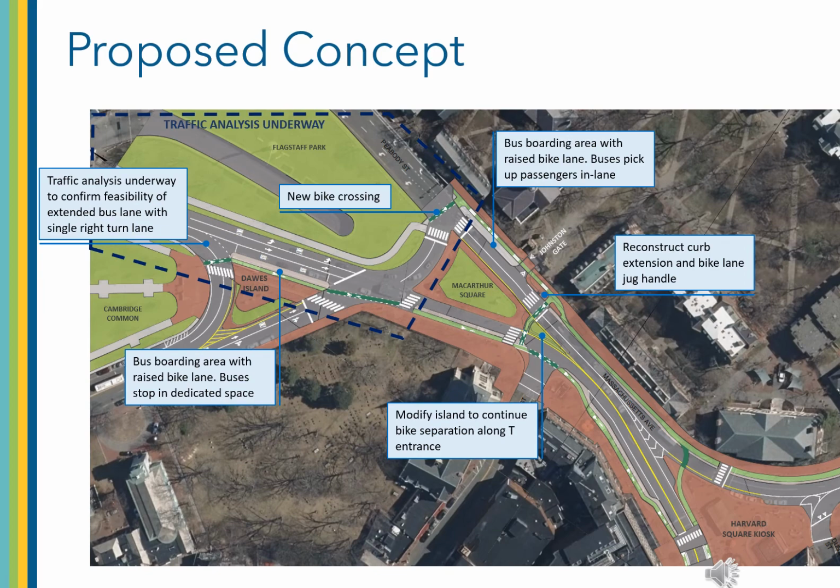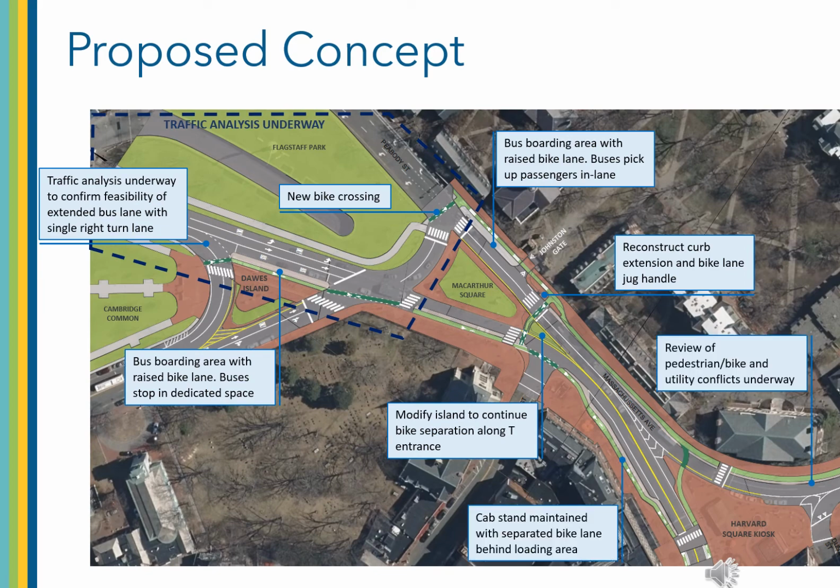Trail. For the area along the Harvard Square Kiosk, the bike lanes will be separated in both directions. A review of pedestrian and bike conflicts, as well as existing utilities in this area, is currently underway to confirm the bike lane design through this area.